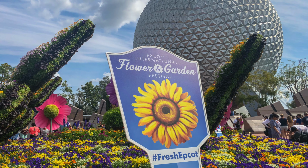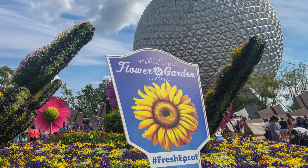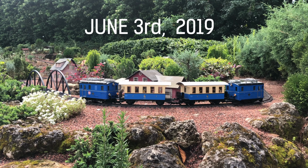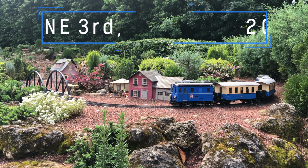Well, me personally, I haven't been to a ton of these Flower and Garden Festivals. I've only been to a few over the past few years, and I think this year they really have outdone themselves. All the art, all the landscape, everything was just on point this year. If you haven't gone, you need to make a point to go. Your last chance to go is June 3rd, 2019, so you still have quite a bit of time left to be able to go over there. Check it out.